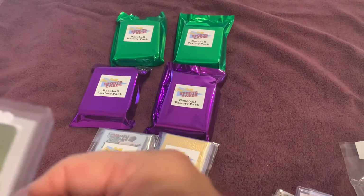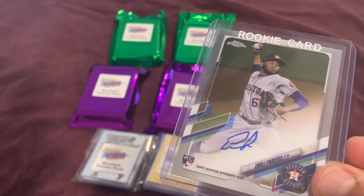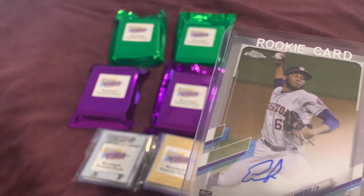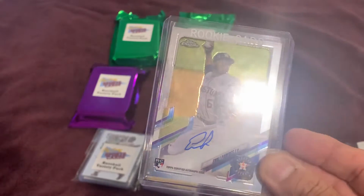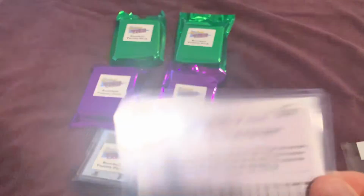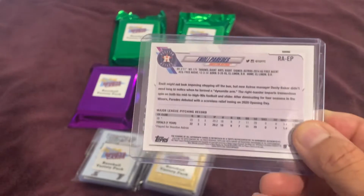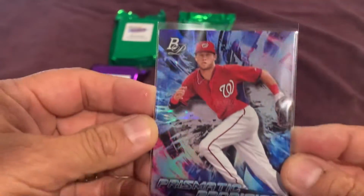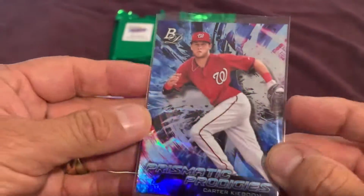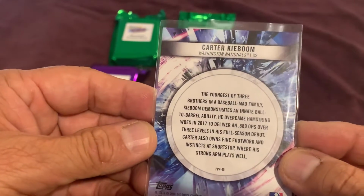That's pretty awesome. Then we've got a rookie card, Emilio Paredes. I'm sorry if I fouled that up. Autograph rookie card, Chrome. It's a rookie auto. Very nice. And then here's a Carter Kieboom. God, I bought a bunch of his rookie cards, Carter Kieboom cards.